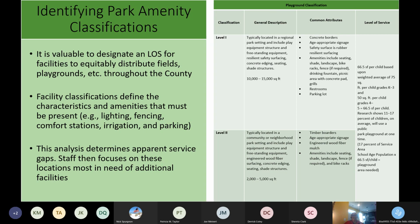So, like I said, it may look a little bit intimidating, but it's quite simple. We have our level 1 classifications for our playgrounds, and we talk about them being located in regional park settings. They include play equipment and structures. They have concrete edging, seating, shade structures, and they're typically 10 to 15,000 square feet. Some of the common attributes you'll see here are concrete borders, age-appropriate signage, restrooms, parking lots, and then the levels of service are 66 square feet per child, with a weighted average of 75 square feet.